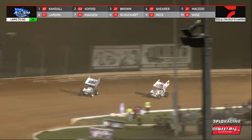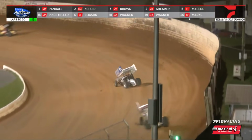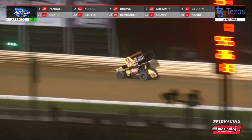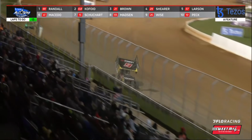Kofoid looking to block the slider lane, and he will do that. Can he track down Chase Randall? Chase Randall leads, 13 to go. Buddy Kofoid trying to track down what would be one of the biggest wins of his career. Chase Randall would absolutely be the biggest win of his career in his Port Royal debut. 12 laps to go for the young Texan.